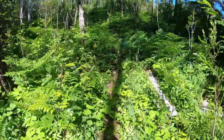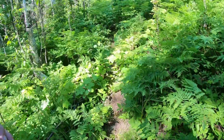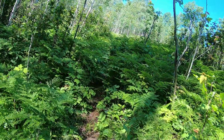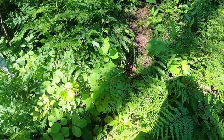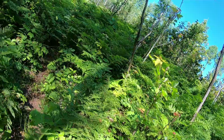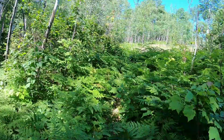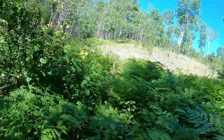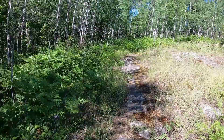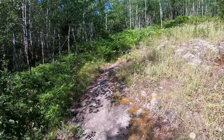You can see the terrain's changing. Means I'm getting close to making the ascent to the Greenstone Ridge Trail. I'll be coming out at a tower. It's called the Ishpeming Fire Tower. I gotta be no more than 1.5 miles to the tower. And it's another 4, or 5, excuse me, to Hatchet. But we are starting the ascent to the Greenstone.